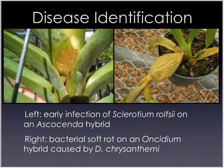This just shows an example of how symptoms can resemble one another. On the left, you can see a yellow, chlorotic, water-soaked lesion, and on the right you have water-soaked chlorotic tissue. But the one on the left is caused by a fungus, and the one on the right is caused by a bacterium. And so if you're using your copper mancozeb type products for controlling bacteria on Sclerotium rolfsii, you're not going to do any good. And so you're just wasting time and money to control something that was misdiagnosed. So be really careful about getting a correct diagnosis.